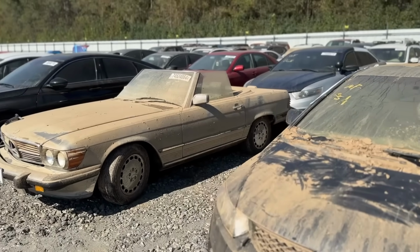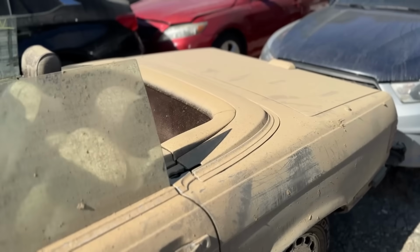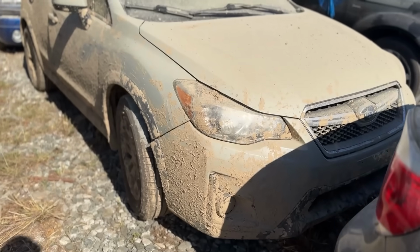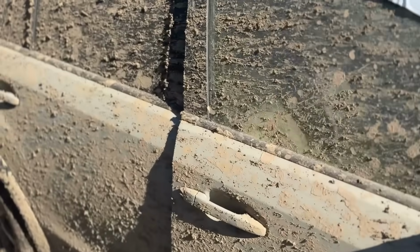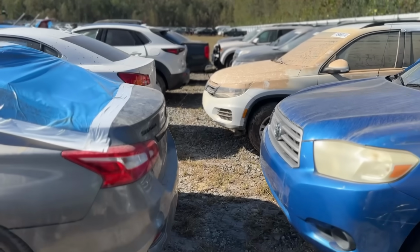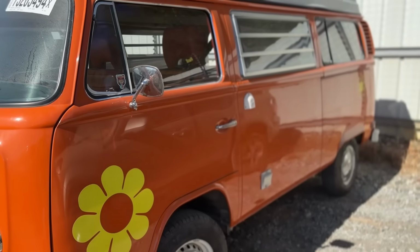We got old cars, new cars. The water doesn't discriminate, takes it all. Man, this one's wrecked. Thousands and thousands of vehicles, different selections, all makes and models. Whatever you want.